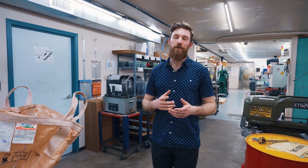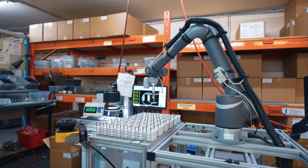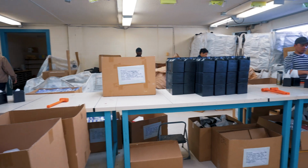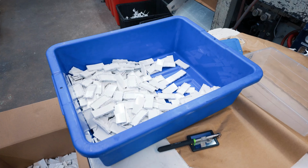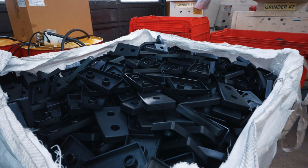So we service a variety of different sectors. Right now, one of our biggest areas is home automation. So our goal is to keep everything under one roof here at Flexum. We do have everything from design, injection mold design, prototyping, manufacturing of injection molds, and we're able to shoot the molds here in-house.